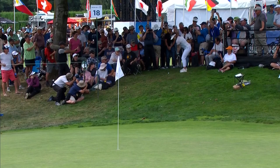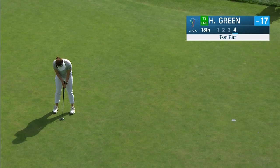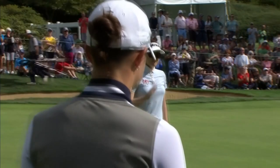Wow. Just a tough shot. Walk down 18 and make a par. But, you know, anything can happen on 18. Four. That was one for the books. That looked like a four the whole way, Kay. Wow.